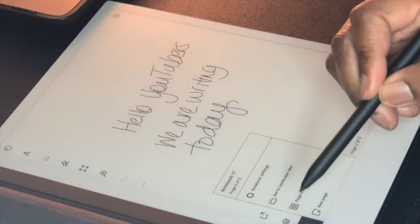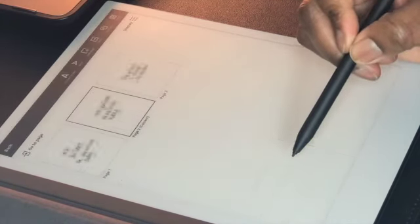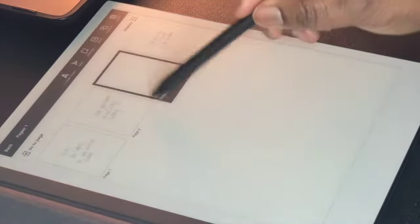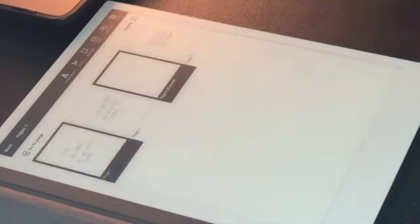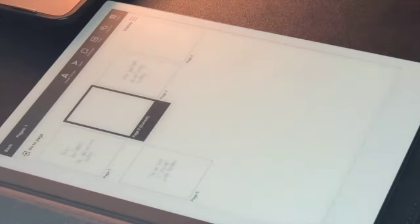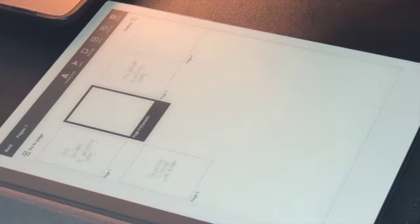Sorry about that. Go to the page overview. So you could just add a page, right? It'll add it to the right of whichever one you highlight. You can't do that in a notebook.